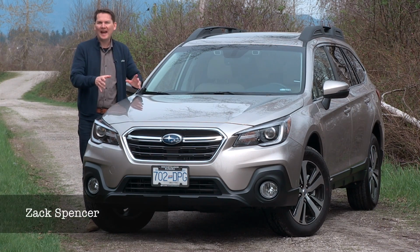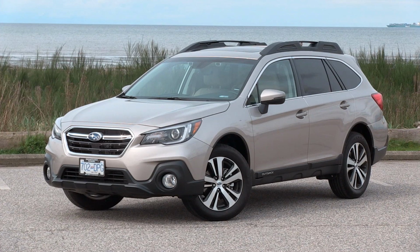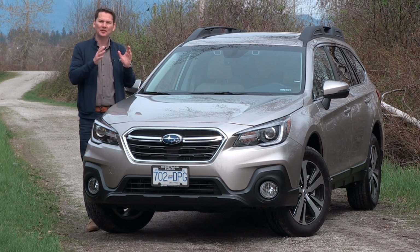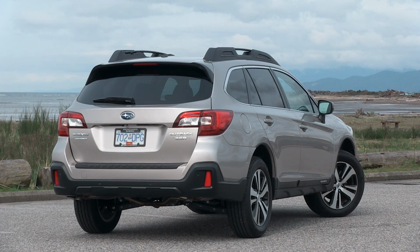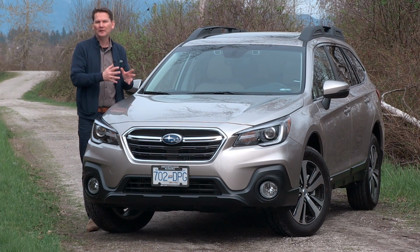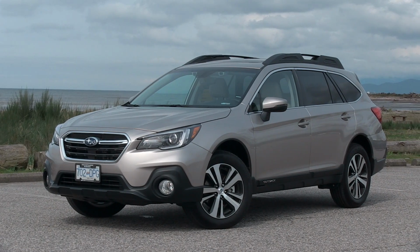All right, I finally got my hands on one of these things because they're hard to get a hold of. Subaru makes an Outback and it sells right away. So what I have here today is the Subaru Outback with the 6-cylinder engine, limited trim, and EyeSight. But you can get any number of different models starting at roughly $29,000 and going all the way up to $42,000 for this particular model.